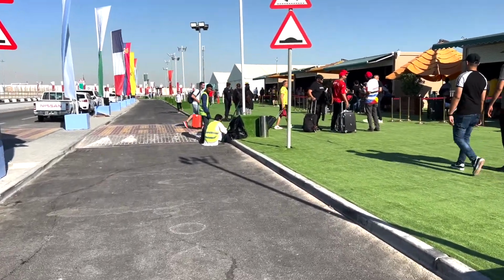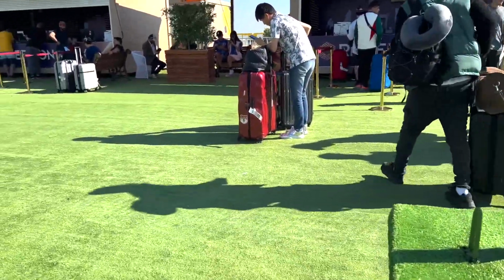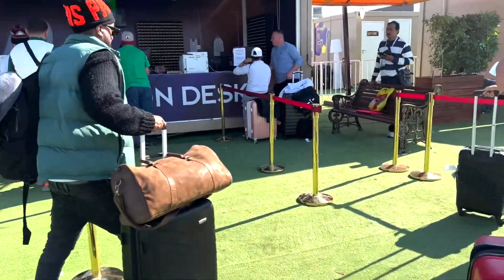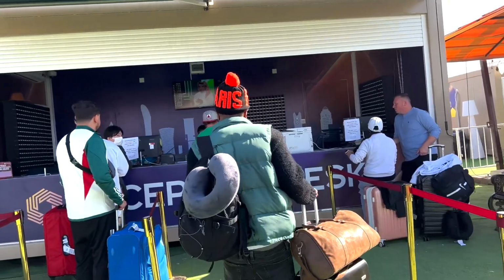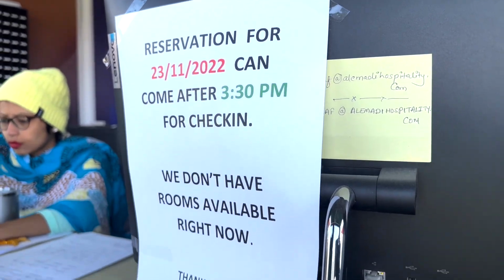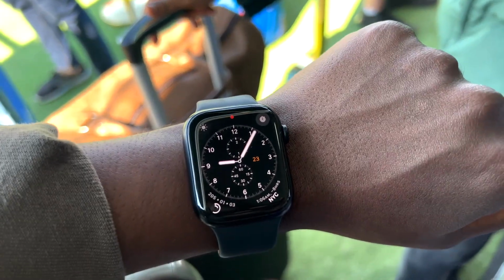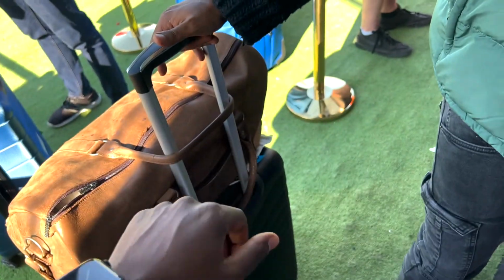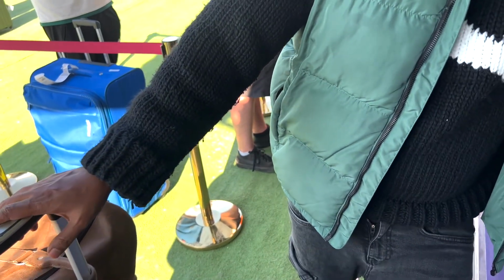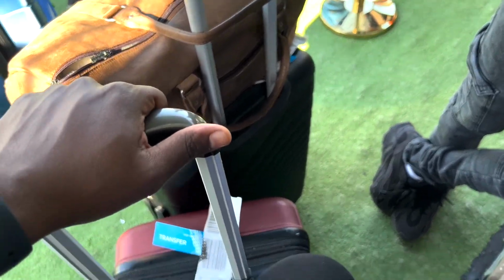So we don't know where we're going actually. We try to check in with one of these booths so they can help us out. So we're about to find out. Search reservation. You can come after 3:30 p.m. for check-in. I don't know what we're gonna do. It's barely 9 o'clock. What are we gonna do? We can't carry this, bro, and go out downtown and stuff like that. That sucks.